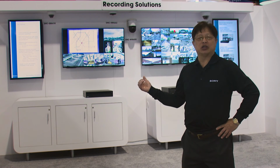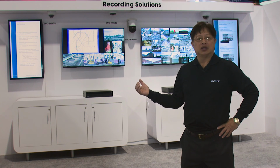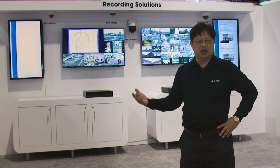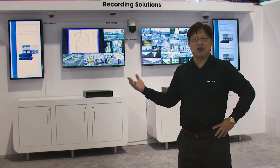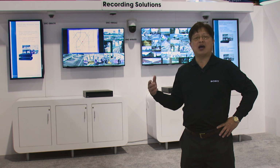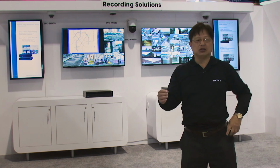This is the new recording solutions that we are introducing at the ISC West show. Instead of showing you all the different ways to operate the product, what we have decided is to show you certain capabilities of the product. So for example, we have a screen recorder function on this VMS that allows you to capture a screenshot and feed it into the system.